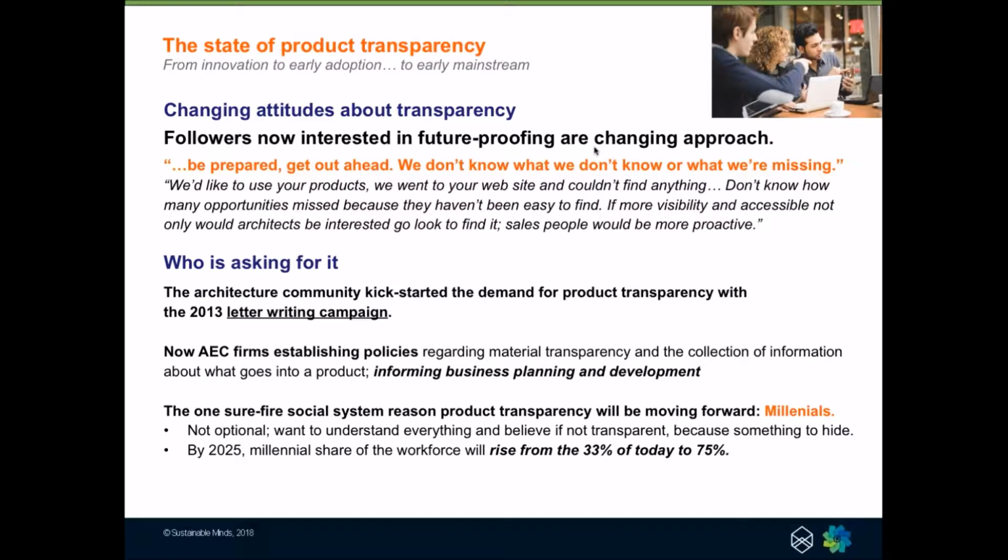So we get asked a lot, well, who's asking for transparency? Who's asking for it? And the architecture community did a great start early on in 2013 with their letter writing campaign, kind of laying down a deadline of 2015. We're not going to do business with manufacturers who aren't ready. That deadline was very difficult to meet because transparency is challenging.